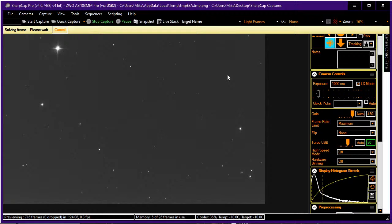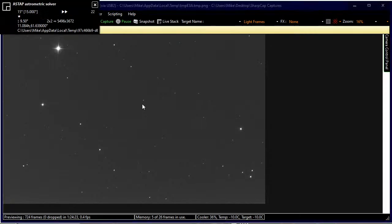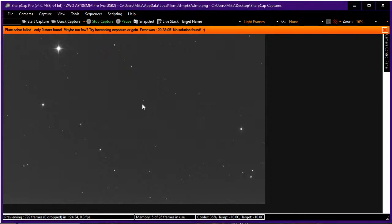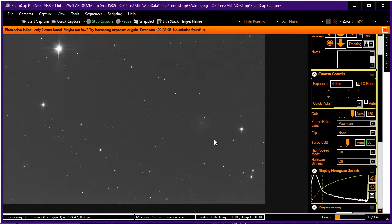Solving frame, please wait. Doesn't seem to be liking to do it too much tonight. Too few stars. Okay, well, let's just kick the exposure up. I think it's over here. Yeah, this is it right here. Oh yeah, I was right the first time. It's right there.